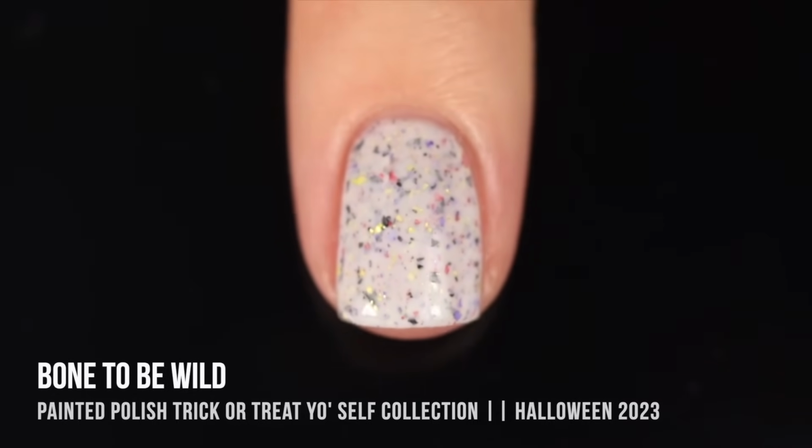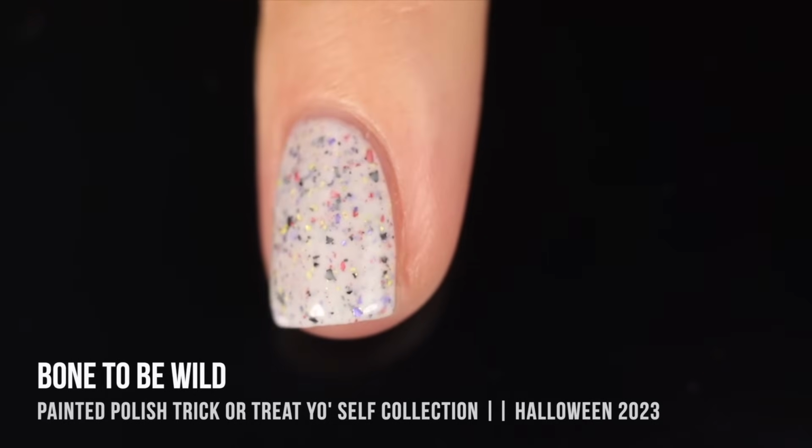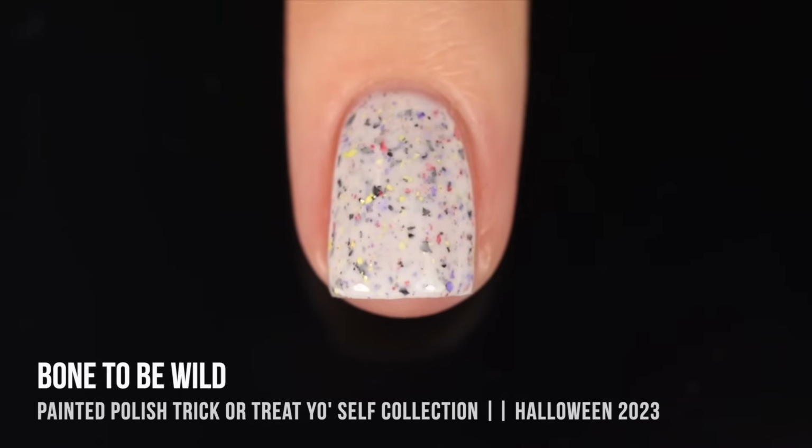I love the opacity of it. I love the color combination, and I feel like I could get away with wearing this at other times of the year just because the color scheme is a little bit more general.